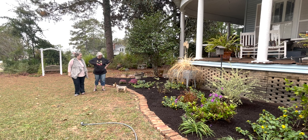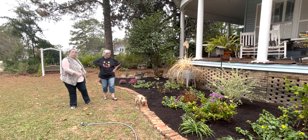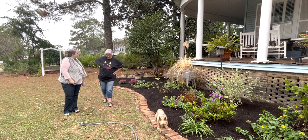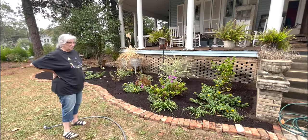All right. Let me grab the camera and we will start on this side and then we'll move over to the magnolia garden bed. Although I guess we're going to have to come up with a new name for it, now that there's not a magnolia tree. Angel bed. Yeah.